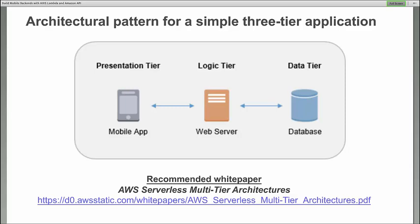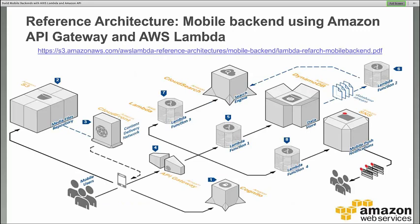So that, as I said, was a simple walkthrough and high-level architectural design for getting started. But let's take that one step further. Now, I would like to present what the full-blown architecture would look like if you are going to build a production-grade mobile backend with a lot more functionality than just the create, read, update, delete of key value pairs that I talked about. So let's walk through this complete reference architecture for such a mobile backend.